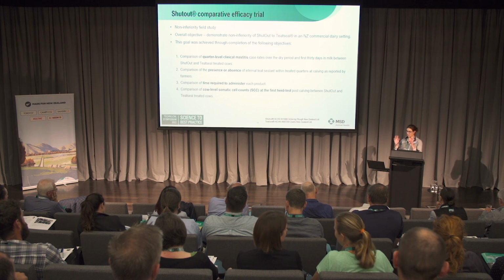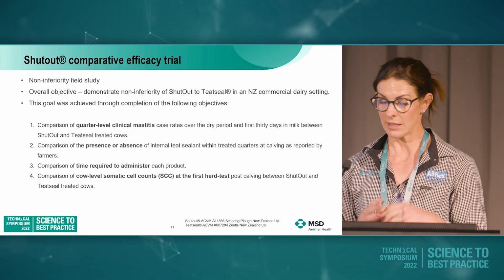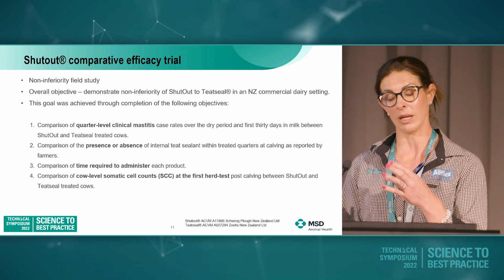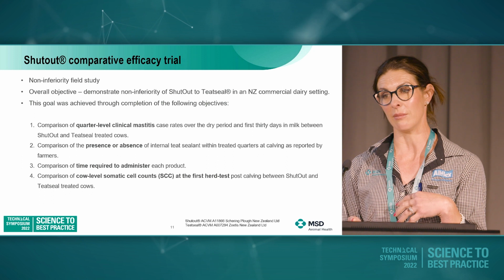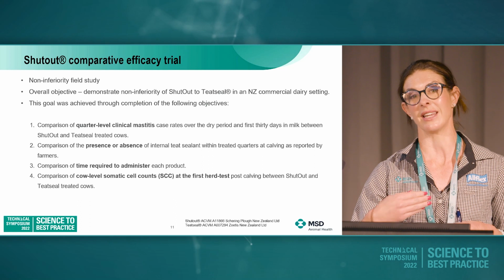So we compared quarter level clinical mastitis right from dry off to 30 days in milk. We compared the presence or absence of Teat Seal at calving, at first milking, and that was done visually by the farmer. There's a lot of robust discussion around how to establish the retention of Teat Seal. We could have brought the cows in and ultrasounded them or x-rayed them, but we wanted to have a good idea of what the farmer was going to see, because at the end of the day, that's the feedback you're going to get in the field. The farmer is going to want to see if the sealant is there, because in their mind, that is a measure of whether or not it's worked.